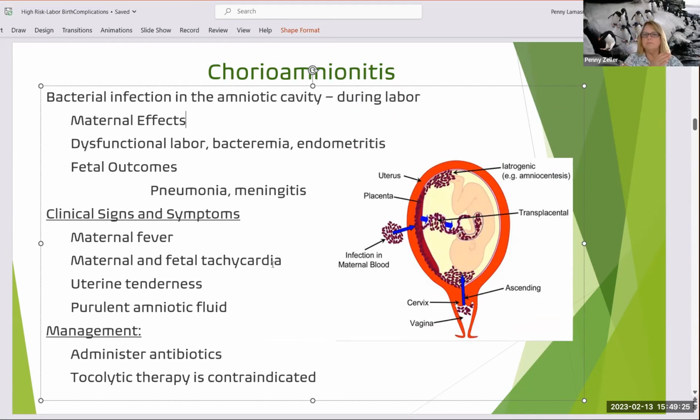So let's say you have a client in labor and you begin to notice that her temperature is going up and she's a little tachycardic and so is the fetus because they have a fever. If mother has a fever, so does the fetus, right? So tachycardia, that should be a couple cues for you. Oh no, does she have an infection? Her temperature's up. We've got some tachycardia going on. And palpate her uterus, and it's very tender. And then amniotic fluid begins to flow, and it's purulent, discolored, it's got a foul odor. So that tells you she's got an infection.